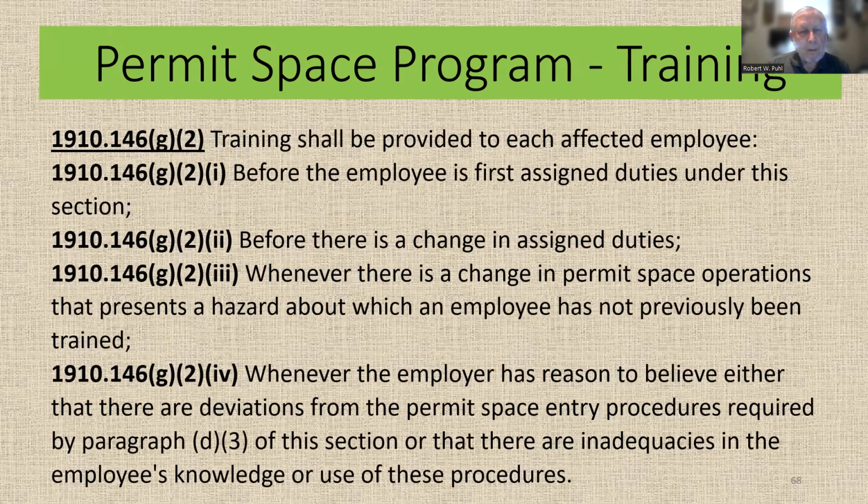Okay, now before the employee is first assigned duties under this section, before there's a change in assigned duties, whenever there is a change in permit space operations that presents a hazard about which an employee has not previously been trained, whenever the employer has reason to believe either that there are deviations from the permit space entry procedures required by paragraph D3 of this section, or that there are inadequacies in the employee's knowledge of the procedures. So you can see these are similar to most requirements, but with a little bit of difference because this is so specific.